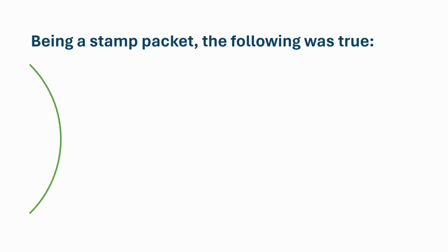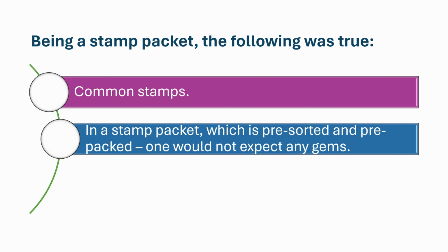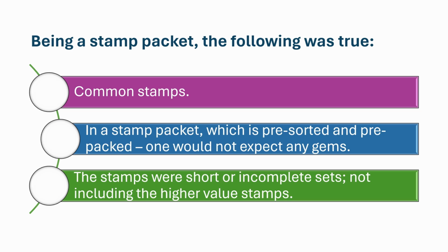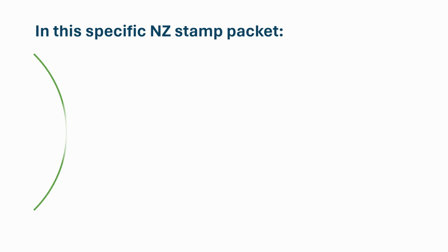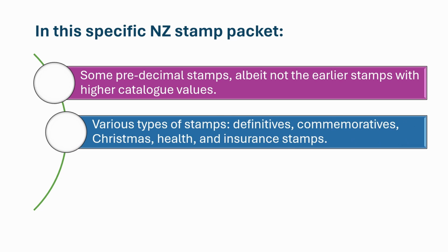In conclusion, being a stamp packet, the following was true and could be more or less expected from any stamp packet one buys. The stamps were common stamps. In a stamp packet, which is pre-sorted and pre-packed, one would not expect any gems. The stamps were short or incomplete sets, not including the higher value stamps. In the specific New Zealand stamp packet we bought, it contained at least some pre-decimal stamps, albeit not the earlier stamps with higher catalogue values. There were various types of stamps: definitives, commemoratives, Christmas, health, and insurance stamps.